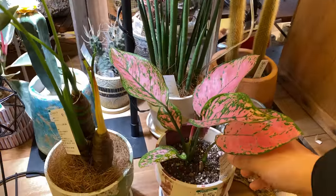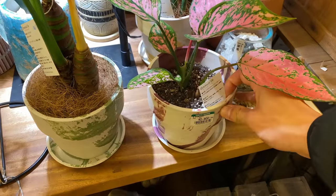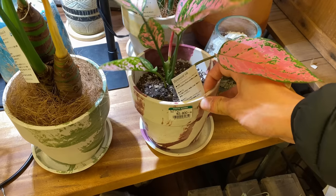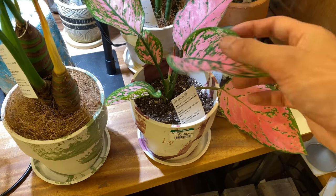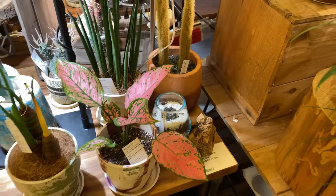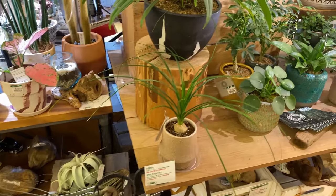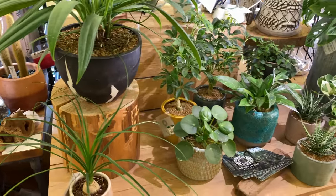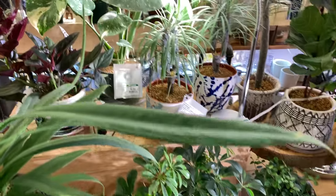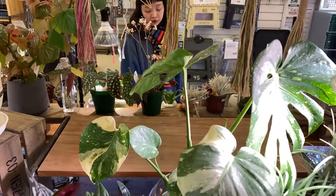So this plant right here is super common in the US. So I guess the price, $28, includes this fancy pot. So I assume there's someone supplying this, putting the plants into the pots and selling it as a combination of the plant and the pot, you know?